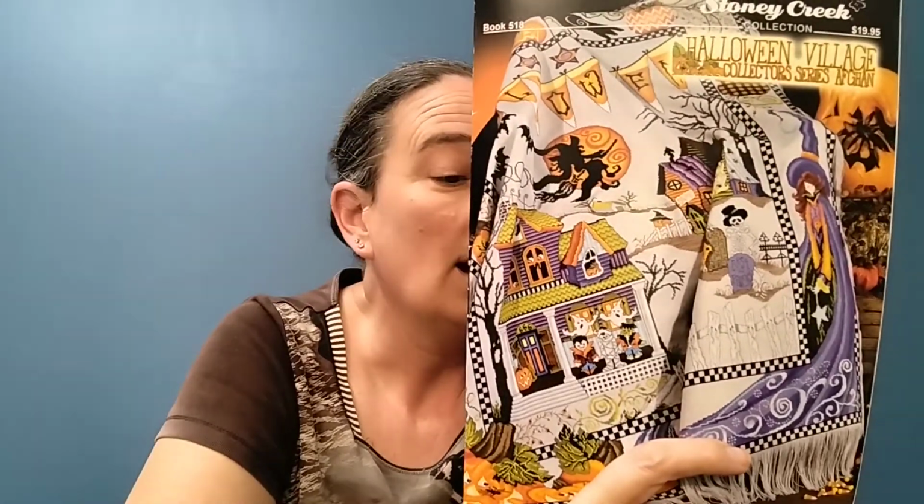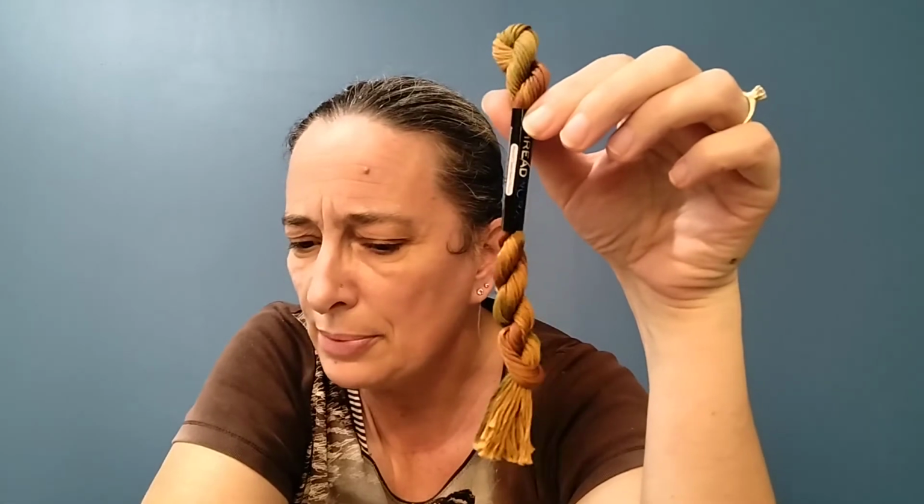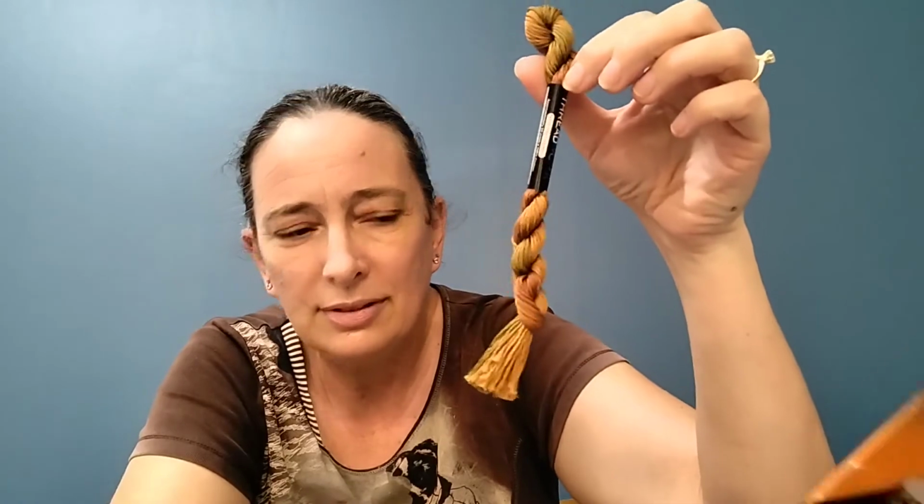This actually calls for DMC Light Effects glow in the dark. Even worse than Kreinik, not going there. So I will buy enough of the glow in the dark treasure braid to do this with it as well. With that, this is one of the specialty threads that goes in there. I'm assuming it may be part of the tree, or maybe I think part of the path. We decided there's a path into the graveyard. That maybe makes more sense.